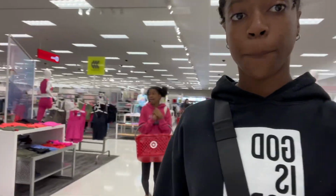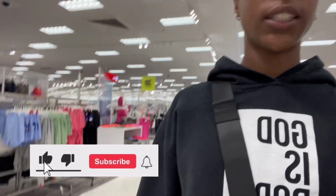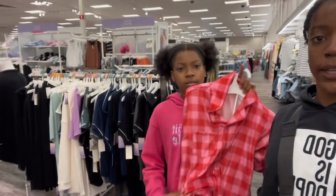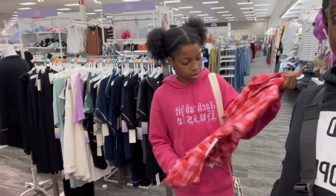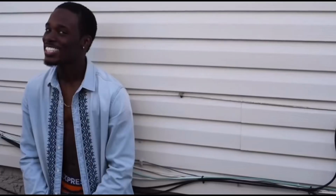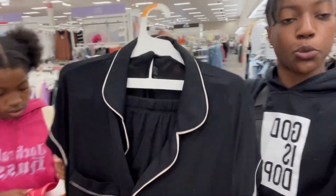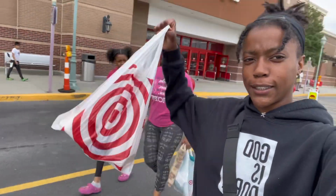All right, y'all, so we're looking for some silk pajama sets because we've been wanting one, and we're at Target, so why not look? All right, so she picked out this one. This is from the kid section because I can still fit their stuff. Why you always lying? Yeah, and I got this plain black one, and it has shorts with it. All right, y'all, so we got the goods.